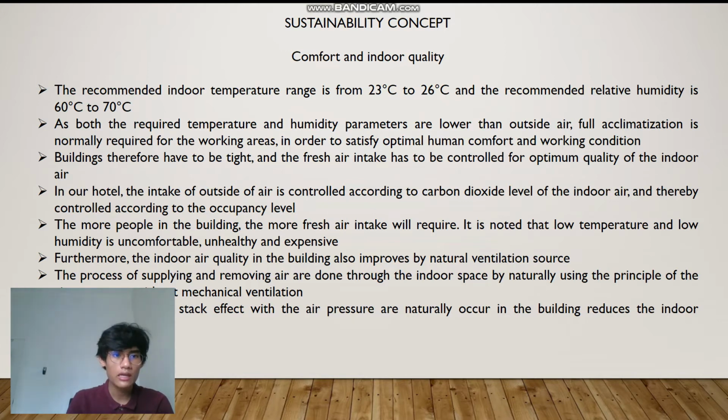air. In our hotel, the intake of outside air is controlled according to the carbon dioxide level of the indoor air and thereby controlled according to occupancy level. The more people in the hotel, the more fresh air intake we require. It is not that low temperature and low humidity is uncomfortable, unhealthy and expensive.